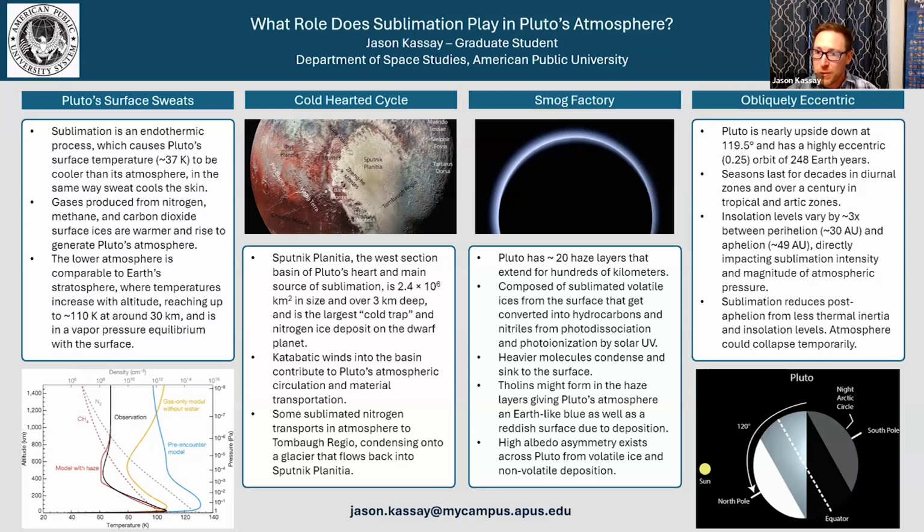These seasons are so varying that there are decade-long or century-long timeframes where parts of Pluto are in permanent darkness or in permanent sun. So as Pluto moves through its orbit, it changes how much sublimation occurs based on the amount of thermal inertia and insolation that happens from the sun.